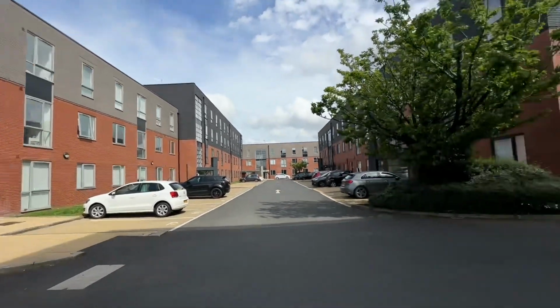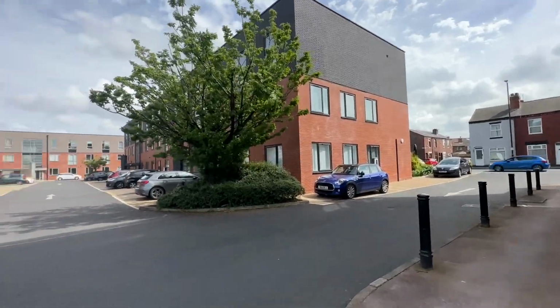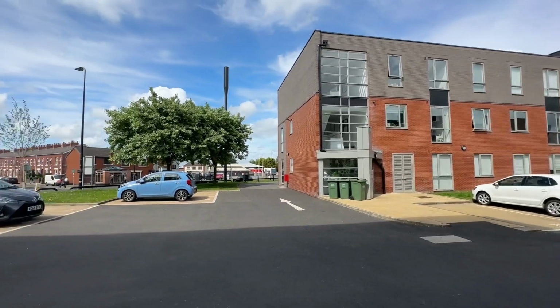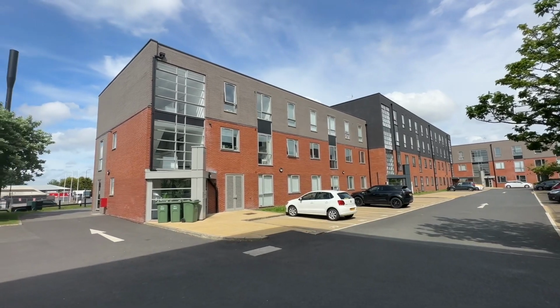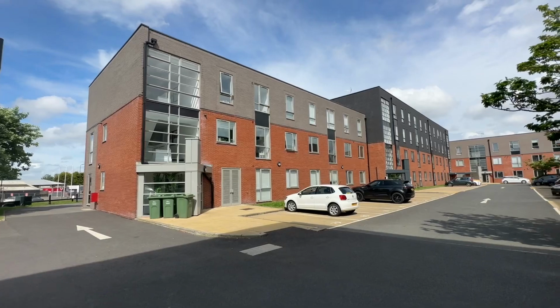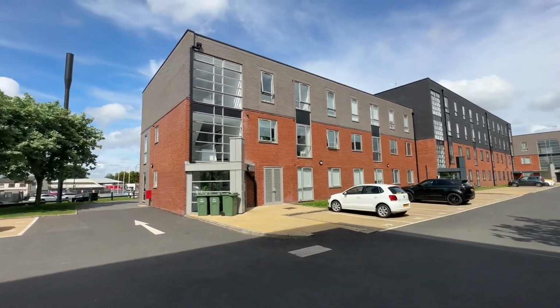So as you can see, we've got a really well presented development here, just located off Dane Road. It's perfect in terms of access to Sale Town Centre, great transport links. We've got the motorway networks not too far from the Metrolink. So this would make a fantastic purchase for first time buyers, professional couples or buy to let investors as well. So let's take you on inside.